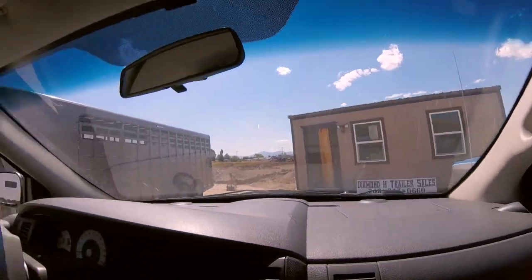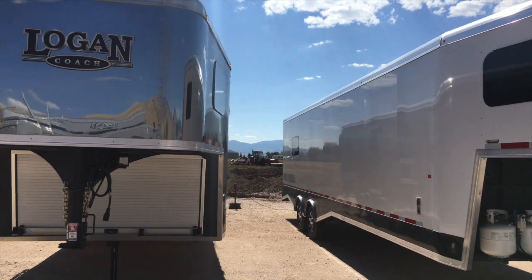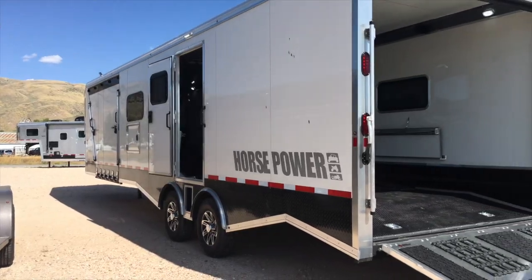Diamond H Trailers. So we flew down to Montpelier just to look at a trailer. We're here at Diamond H Trailers with Tyler. Heck yeah. And we're looking at this Logan Coach, horsepower. And so he's showing us all the goods on this trailer.